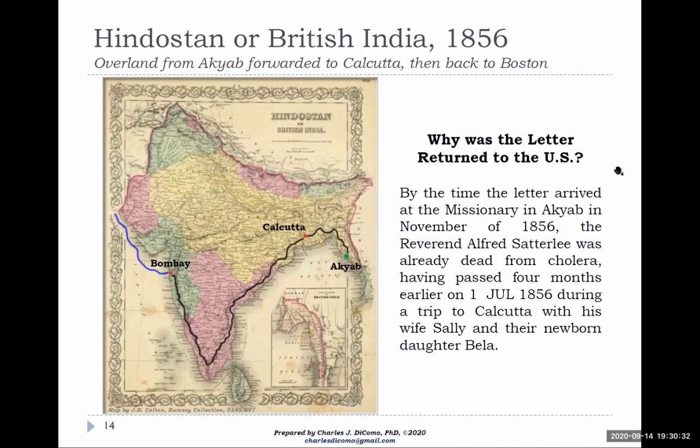And this is really where I dove in to the human interest side of it. By the time the letter arrived at the missionary in Akyab in November of 1856, sadly, the Reverend had passed from cholera. He had passed 4 months earlier, on July 1st in 1856, during a trip to Calcutta.